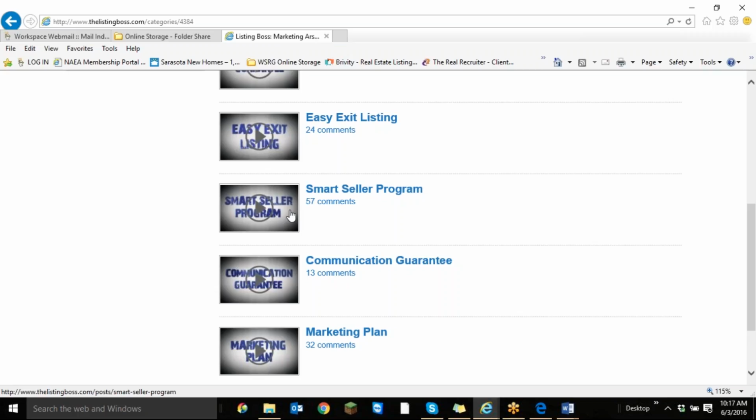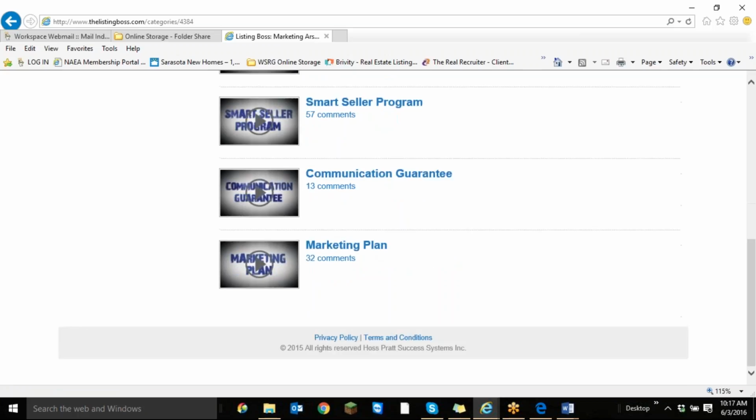Then the marketing plan. Understanding how to use the 89-point marketing plan, how to leverage the marketing plan as the solution to sellers' problems. Did you know that only maybe 10% of the real estate agents out there even have a marketing plan? Most of them just talk about promotional items or marketing pieces, not a plan, marketing pieces.